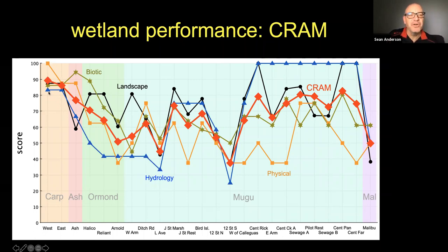We have different components. So this blue is a measure of the hydrology of our coastal wetland. The green is the biology. The black is the landscape. So things like connectivity, stuff upstream, stuff downstream, et cetera. Those three things come together to produce the aggregate CRAM score, which is these red diamonds here.